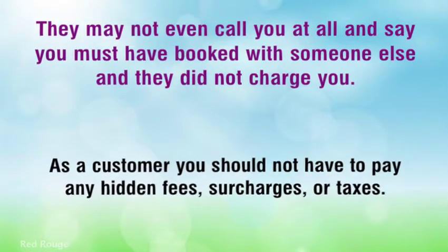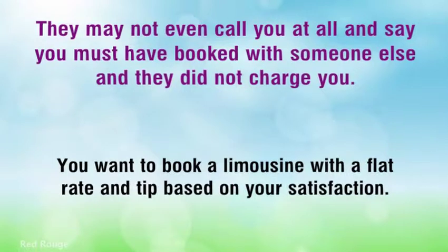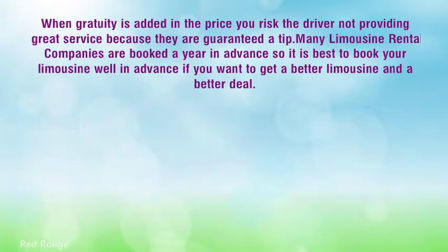As a customer, you should not have to pay any hidden fees, surcharges, or taxes. You want to book a limousine with a flat rate and tip based on your satisfaction. When gratuity is added in the price, you risk the driver not providing great service because they are guaranteed a tip. Many limousine rental companies are booked a year in advance, so it is best to book your limousine well in advance if you want to get a better limousine and a better deal.